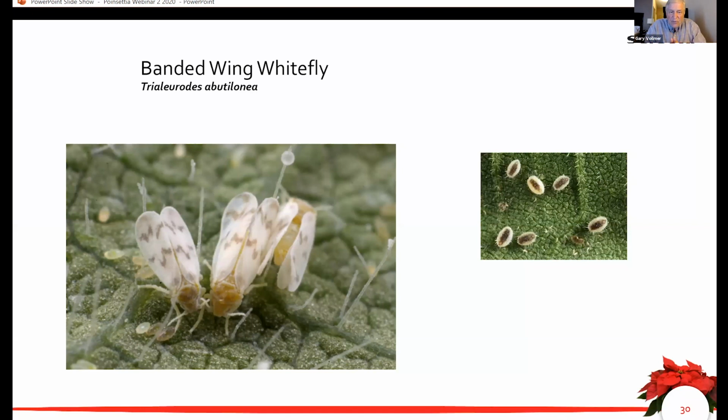But it seems to be spreading out, and being that we do see it in Ontario makes me think that it's something that could exist in most climates. So keep your eye out for it. It's very easy to identify. And I would say it is not as difficult as something like a B or Q biotype, but it's definitely something that you need to control. And it does actively feed on poinsettia for sure.